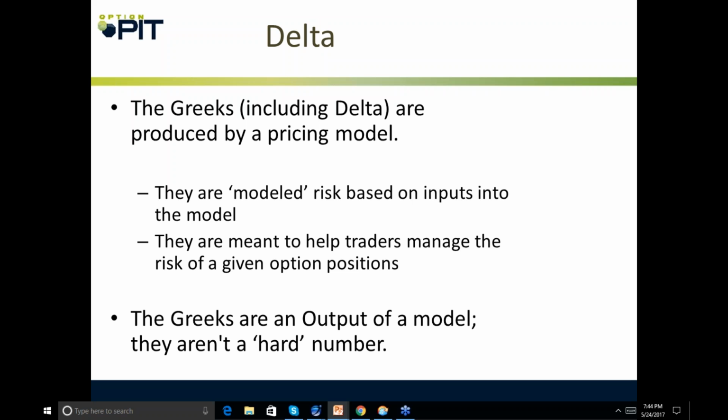All right. So the Greeks, like delta, are modeled risk. They're based on models. They're meant to help traders manage the risks of a given option position. But one common mistake, Greeks are not a hard number. They're not set in stone. They're based on modeling. Anybody ever heard of modeling that failed? There are a lot of areas where modeling failed.